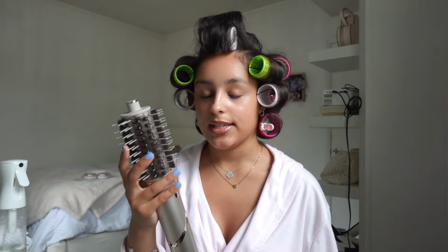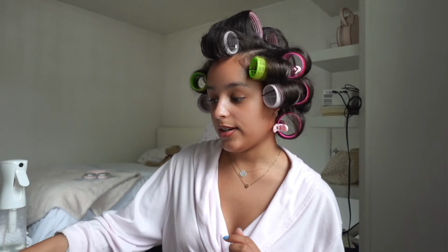I will say what makes this really worth it is I feel like it doesn't tug on my hair as much as the Revlon brush did, and it doesn't cause as much breakage. So I feel like it is a good investment just for the sake of the health of your hair when you're blow drying it as well. But yeah, that is it.